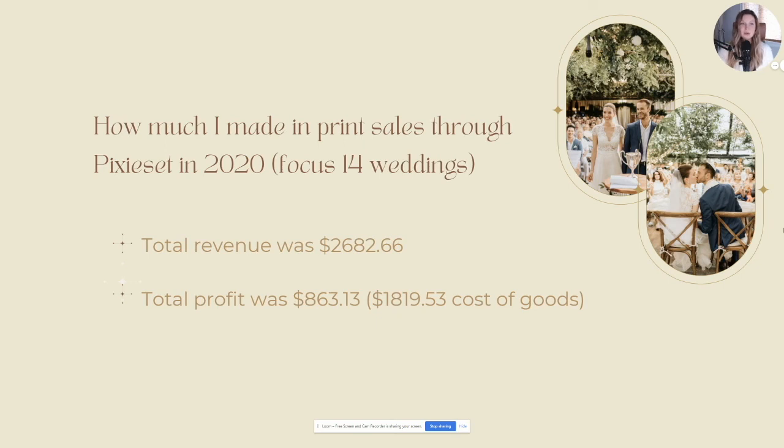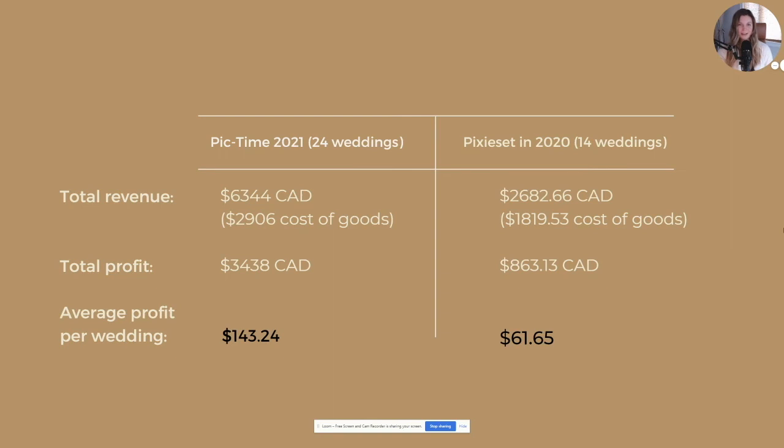Okay. So my total revenue from Pixieset in 2020 was 2682. And my total profit, what I got to keep from that 2682, was $863. So that's a lot less. Yes, I did have 10 fewer weddings in 2020 than I did in 2021, but keep tuning in because I'm going to share with you now the kind of difference of how I calculated which one performed better.